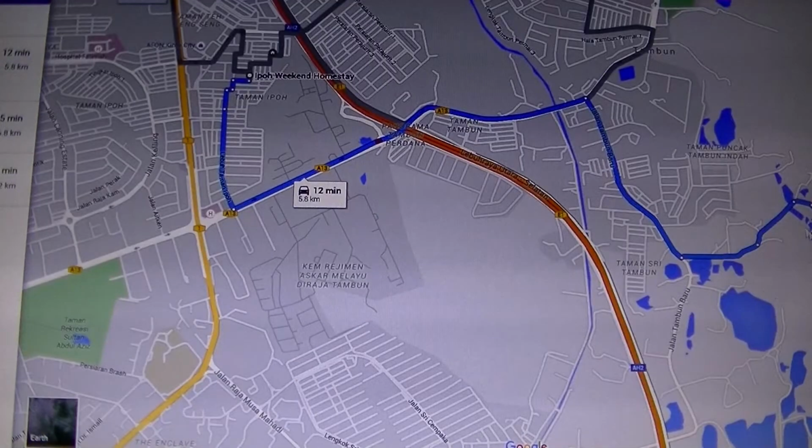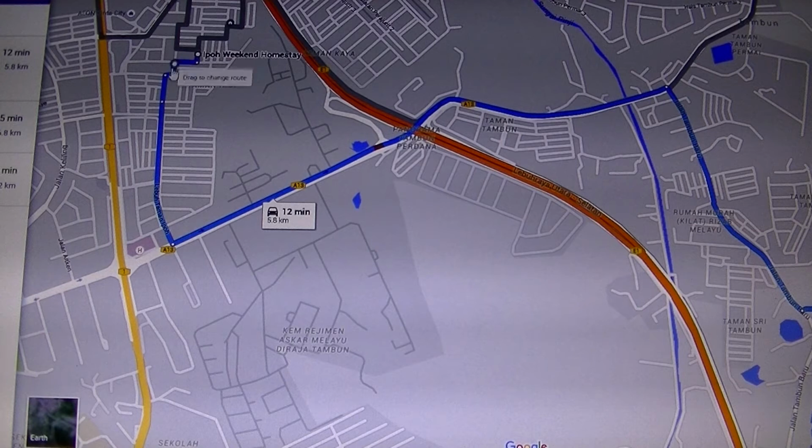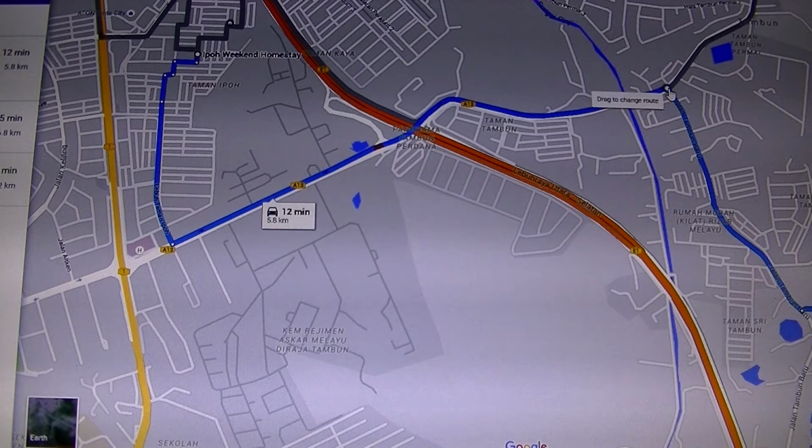The Tibetan temple is on the right, represented by this dot here, and I'm here, so turn left, past the north and south highway represented by this orange road, to the end here, turn right.